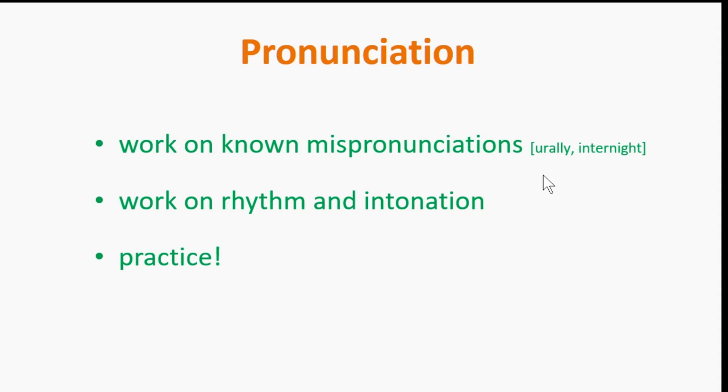Practice speaking. Have a mock test with me. Have a speaking partner. Even speak on your own. You can record yourself if you want to, and then you can listen back and do some self-assessment. Do you have any problems?